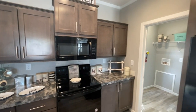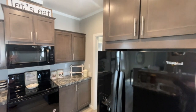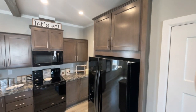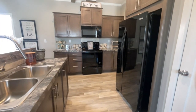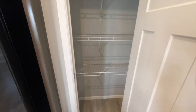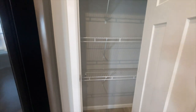You have space up at the top for your home decor or your appliances. You have storage space above your huge refrigerator, and you even have a pantry area in this kitchen. So let's take a look here at your pantry. You've got three shelves and a lot of space in there. Beautiful. Love it.